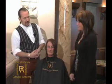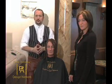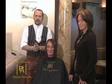I'm going to let Lee continue and complete the haircut, and we're going to move along to our third model and our third stylist, Flavia, and our model is Magdalena. So let's move along and see where Flavia is at right now. Okay, moving right along, we're here now with our third model, Magdalena, and our third stylist, Flavia. Flavia, I'd like to welcome you to the program. Thank you.